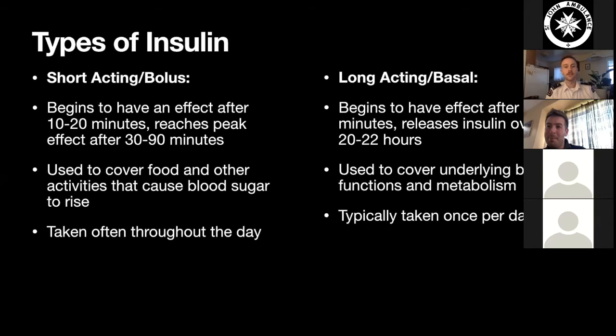And that's the real one that you're playing a balancing game with, because, and we'll talk a little bit more about dosing, you're trying to take just the right amount of insulin to cover off the carbohydrates coming into your body and all those balances.